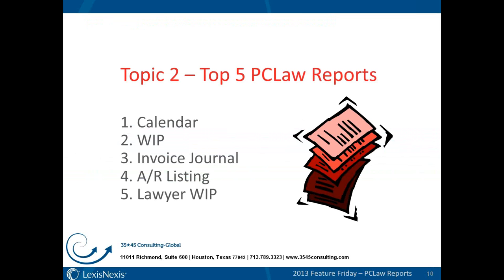Okay, so now that we have a little bit of an understanding about the date gates and how they work and what questions we're asking, let's look at the top 5 reports and understand what we might want to do on a monthly basis to make sure that everything that was entered was actually billed, and then find out what happened to it when it was billed. Well, the first one may surprise you a bit.